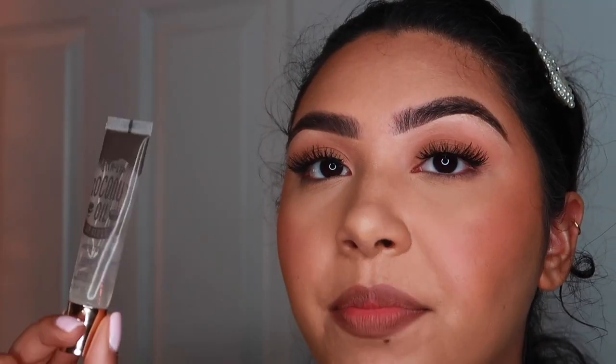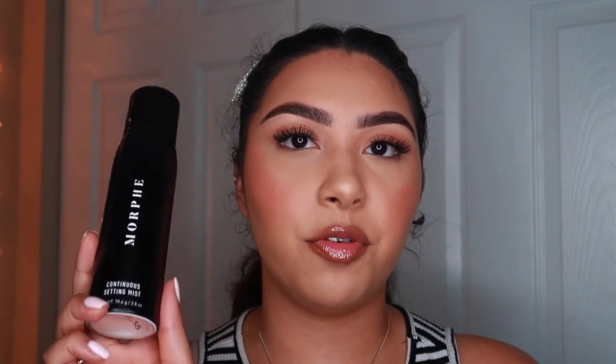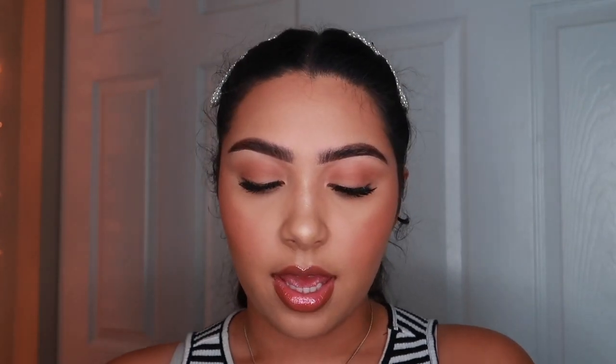So now I'm gonna go in with this coconut oil lip gloss. Love it. I bought this at my local beauty store, but you can use any lip gloss you like. If I don't have this on me, I usually have the Fenty Beauty one, the pink one, and I love lip glosses. And last but not least, I'm gonna come in with my Morphe Continuous Setting Spray and just spray it all over my face.